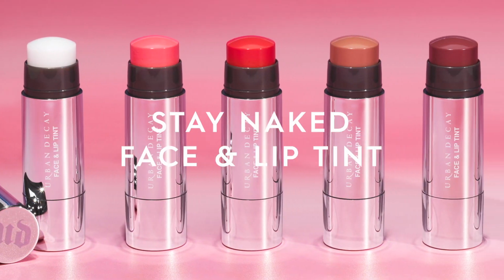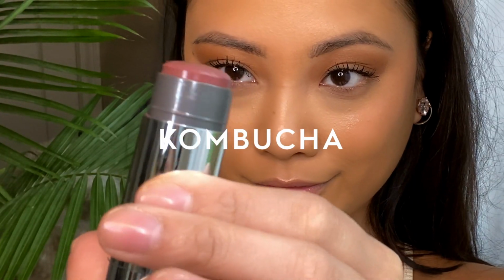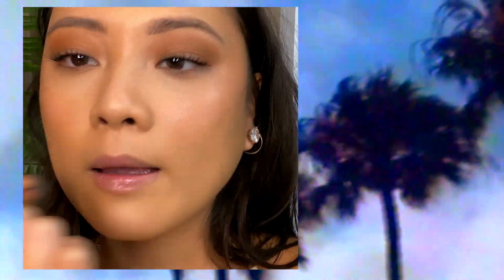To keep it glowing, I absolutely love our Stay Naked Face and Lip Tint, which is infused with fermented kombucha and marula oil, so this product glides onto the skin really smoothly. It's so nourishing, it's so lightweight, and it just gives you that nice glow from within.